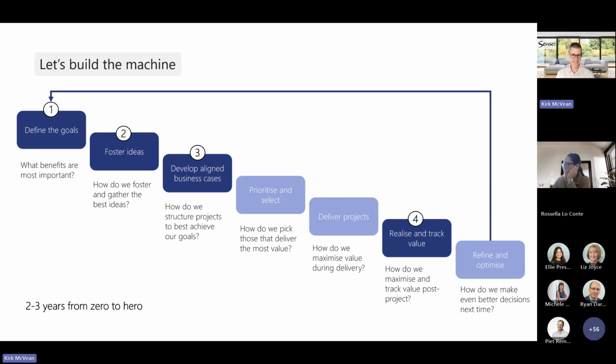How long will it take? Okay, here's my finger in the air. If you're not doing benefits management currently, I would say give yourself maybe 2 to 3 years from zero to hero. The reason why it takes a while is because you have to track enough benefits in a consistent way that you can start to drive influence on the other end.